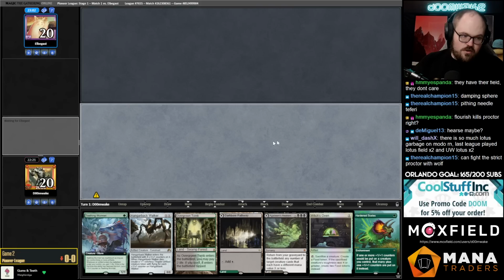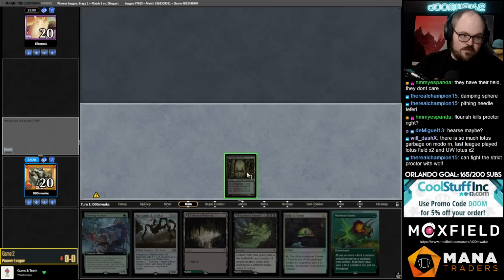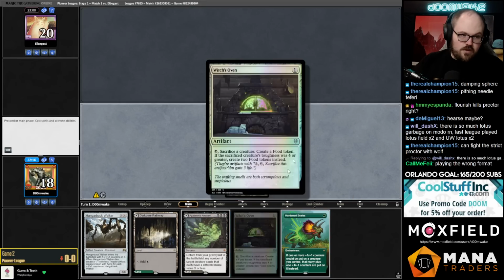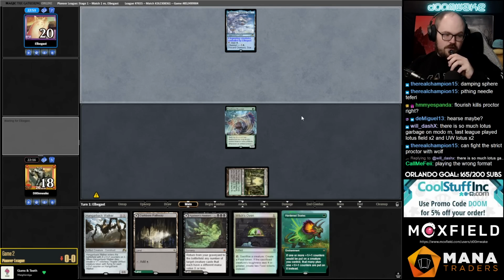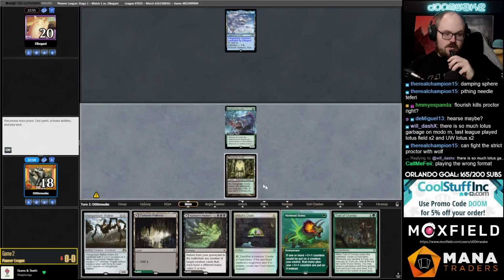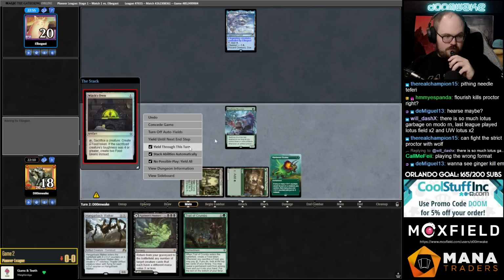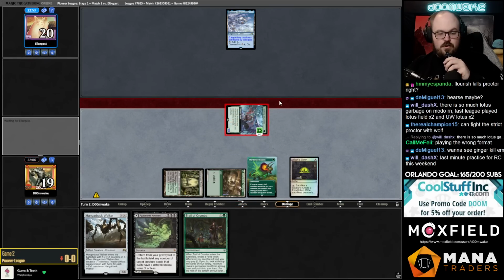This hand's really good. I don't know if it's good enough, but it's really good. We get to go Wurmlet on 1, Scales Oven on 2, attack for 3. Yeah, I guess we can fight Strict Proctor with Wolf. Maybe that's worth it. Attack for 3. Just kind of narrow, I don't know.